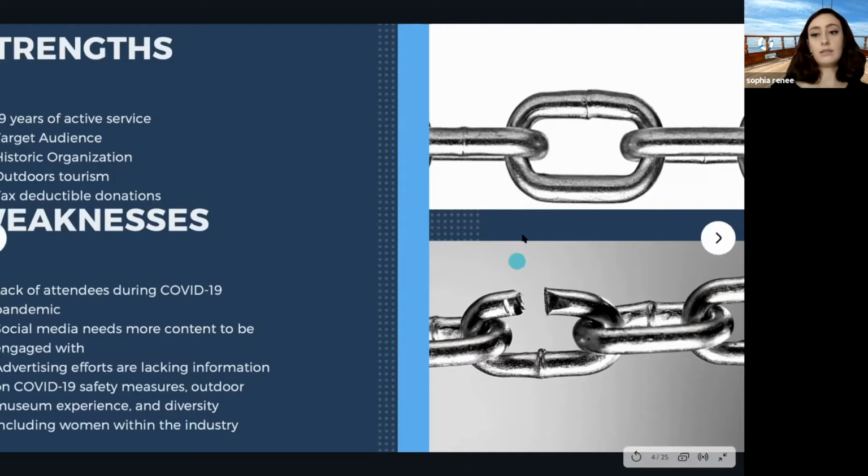For weaknesses, the obvious one is the pandemic affecting the attendance. Also, the amount of social media engagement and the content on that social media, lacking information on the COVID-19 safety that the ship is taking, the outdoor tourism, and the women who are involved on the ship.